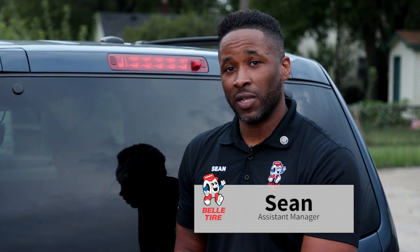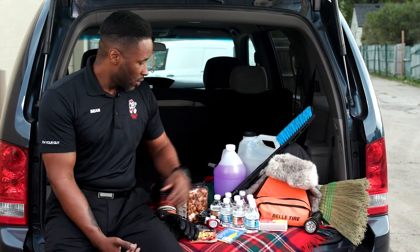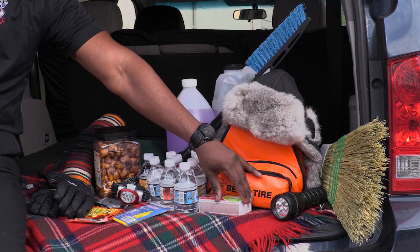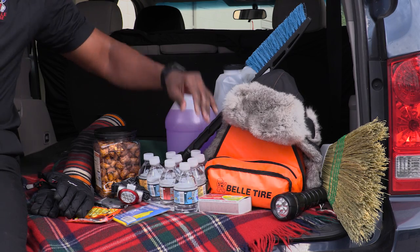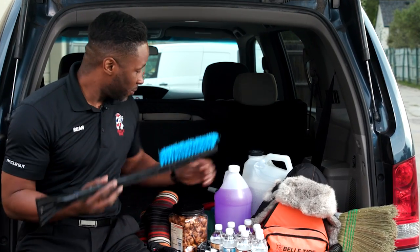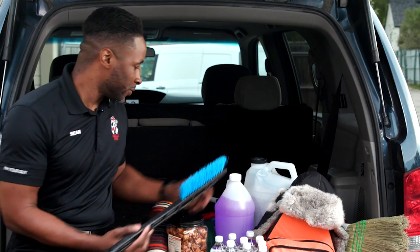I'm an assistant manager here at Belle Tire, and today we're going to be discussing a winter emergency kit for your vehicle. With wintertime approaching, it's important to have some safety items in the car, such as water. You must stay hydrated. Matches, just in case you have to light a small fire. Windshield scraper. You want to take that ice off, but you also want to have some de-icer. The de-icer is going to make it a lot easier for you.